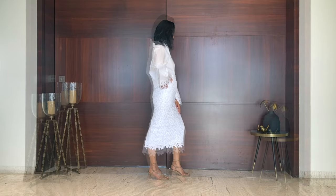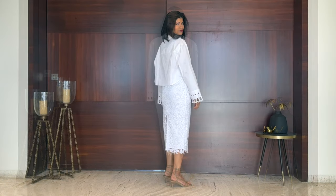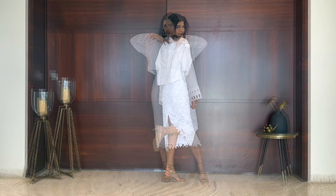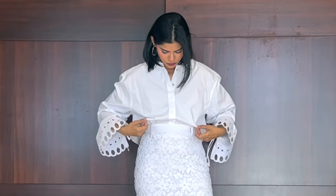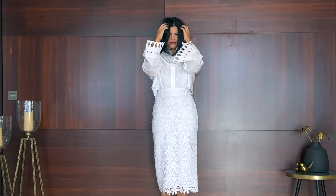Even though this ensemble is all white, the different textures create visual interest, making it so much more interesting. When paired together, these produce a very feminine outfit that makes a statement while leaving a lasting impression. I wanted the outfit to do all the talking, so I'm wearing nude strappy sandals and silver hoops to complete this attire.